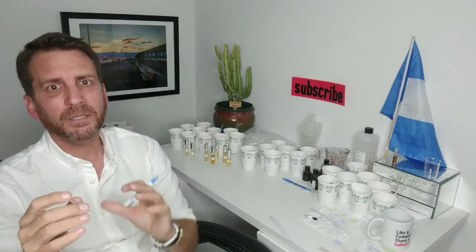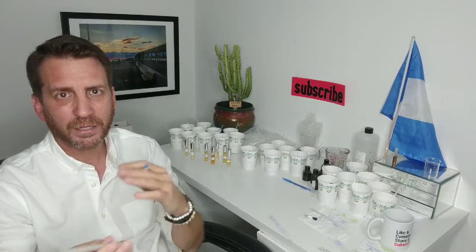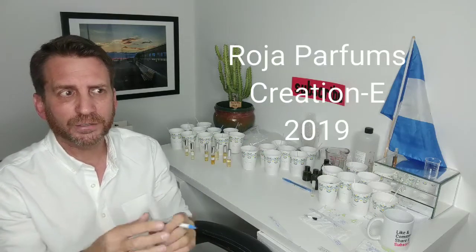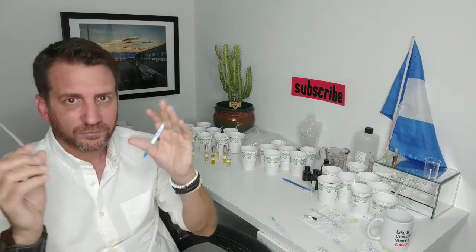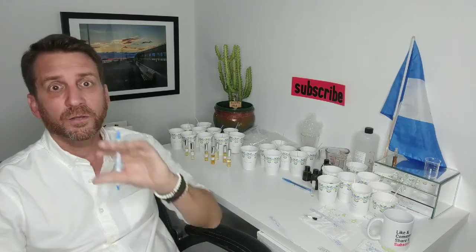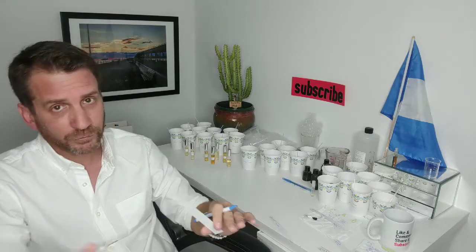Again, cologne doesn't mean cologne concentration level. This is still a very high concentration, like eau de parfum level, but cologne refers to the style. It's generally a lighter, more citrusy fragrance than, say, an eau de parfum or an eau de toilette, but it's still a very good, high concentration. This is based off of their Creation E or Enigma Parfum release from, I believe, 2013, which I've smelled also before at Osme. This was just released in 2019.